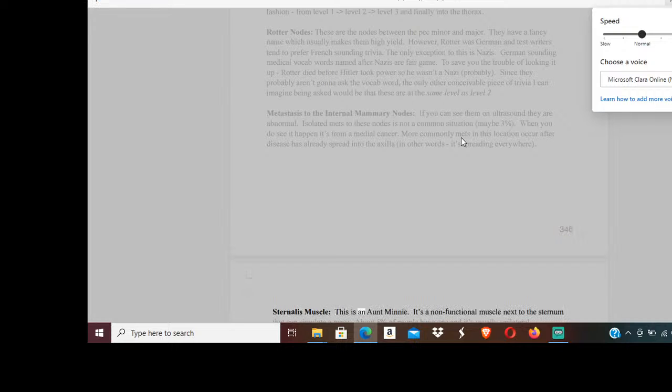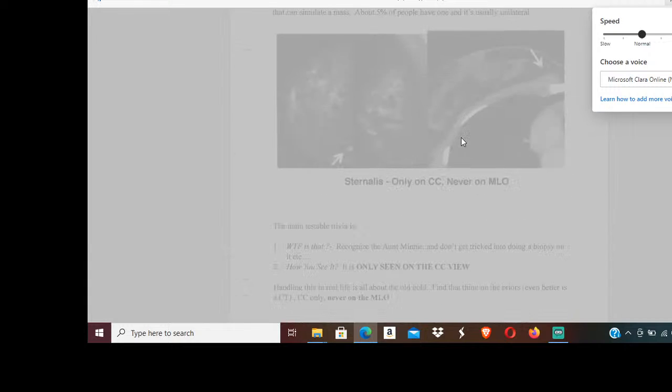Sternalis muscle, this is an anatomic variant. It's a non-functional muscle next to the sternum that can simulate a mass. About 5% of people have one, and it's usually unilateral.